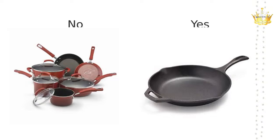I have the same cookware for over 20-something years, and they're stainless steel. The cast iron is not expensive. You can buy a pan for maybe $20 to $50, and if it's a bigger pot, then maybe $30 to $35. But usually they sell it separately instead of in a bundle of cookware. Okay? So you can put the next one.